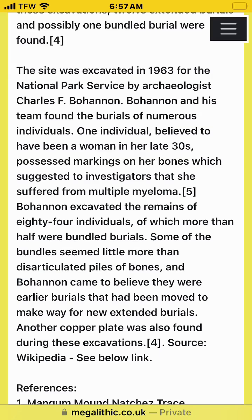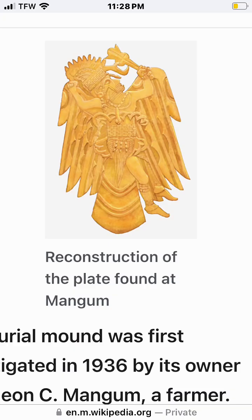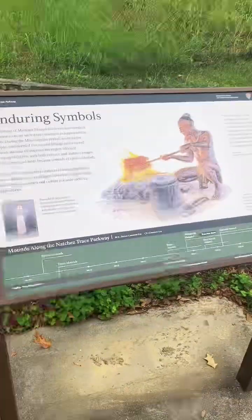Let's get back to the mound. Now look, this is the Natchez Trace. And look at all the mounds going up the Natchez Trace. This is ancient land, people. This is ancient melanated people's land. Now this is the one they found here, and I'm going to go back to the mound and show you guys what it's showing. Let's get out of here. Here we go.